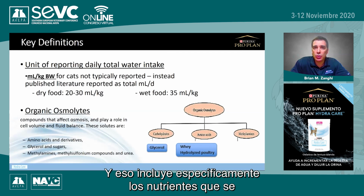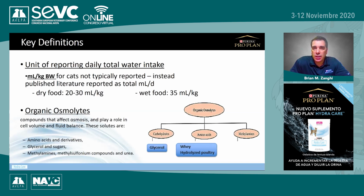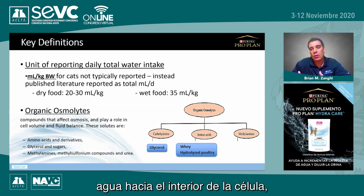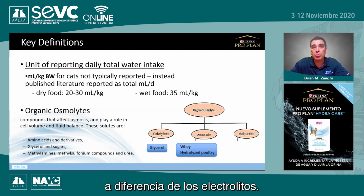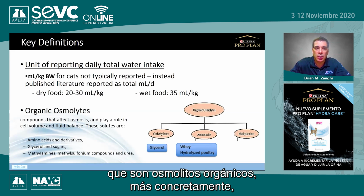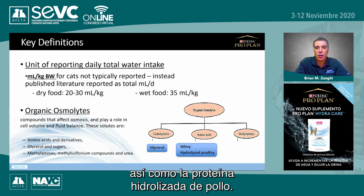That includes specifically nutrients that are considered organic osmolytes. This would include amino acids, sugar, glycerol, different nutrients that function within the cell, that are actively absorbed and are responsible for the movement of water into the cell, or in the opposite way, water out of the cell. And so we're specifically using organic osmolytes as opposed to electrolytes. So anytime that I'm referring to the nutrient-enriched water, we're specifically referring to nutrients that are organic osmolytes, more particularly the inclusion of glycerol and amino acids coming from the whey protein, as well as the hydrolyzed protein from the poultry.